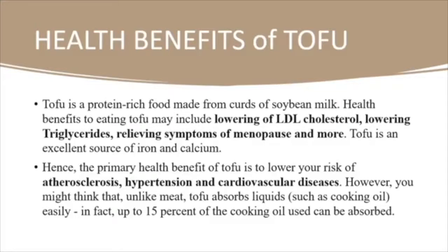Now, one of the primary benefits of tofu is that it lowers your risk of arteriosclerosis. It also helps to regulate hypertension and cardiovascular diseases. So it keeps your arteries nice and functioning well.